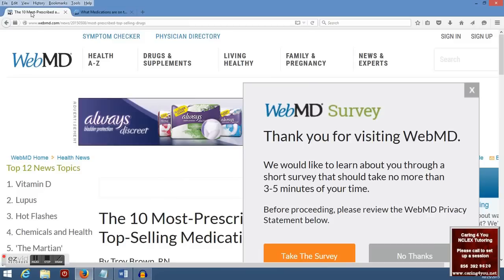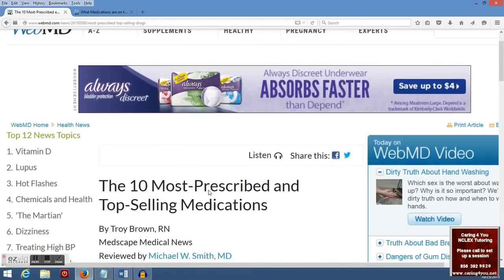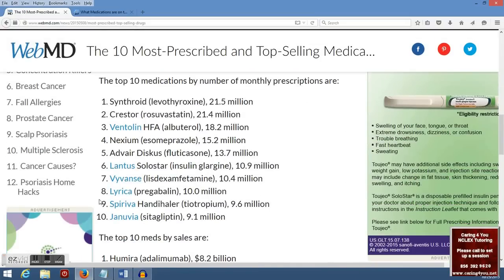Now here, I have to update my site. I don't believe that is the right link, because I found the updated version. This is WebMD, and it says 2015, and the other one said 2014. So here's the 10 most prescribed and top-selling medications. If I was to take the NCLEX today, this is what I would study. This is what I would focus on. So, if we scroll down, I hope you can see it. You want me to make it a little bigger?